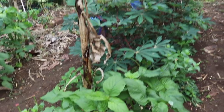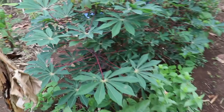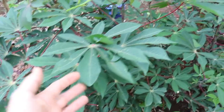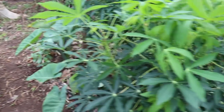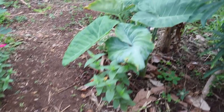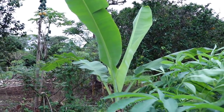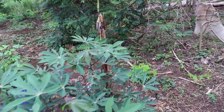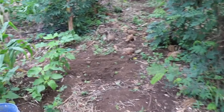And then you'll notice I've got my bananas creating an extra layer in between. This is a different variety of cassava right here. Note the red coloration as compared to these much more green ones over here. More tanya. Beautiful Cavendish banana coming in here. That guy looks so good. I mean, since the rain started just like a week and a half ago, everything has absolutely gone nuts.